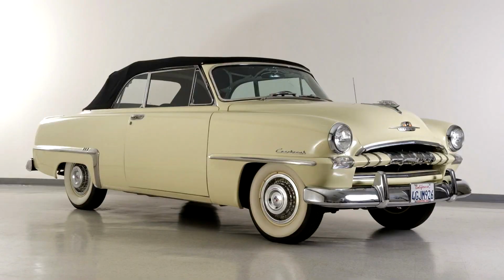Plymouth Cranbrook. The Plymouth Cranbrook is an automobile which was built by Plymouth from 1951 to 1953. It replaced the Special Deluxe when Plymouth changed its naming scheme and was essentially the same as the Plymouth Concorde and Cambridge, but at a higher trim level.